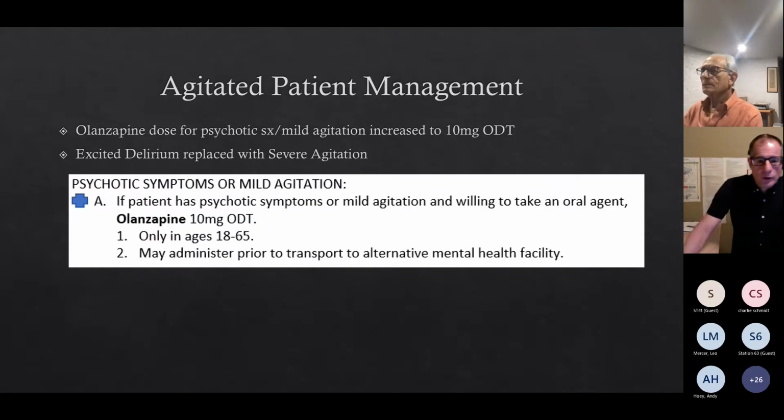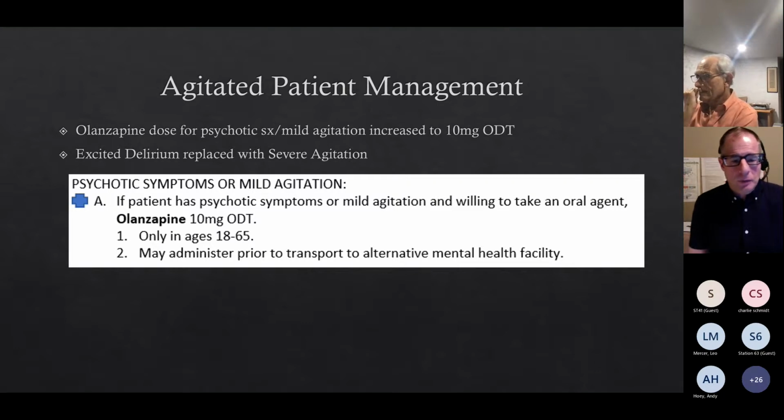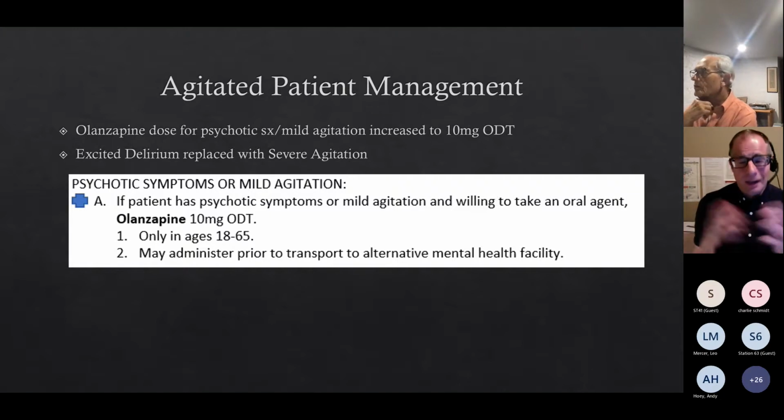Okay. With respect to agitated patient management, the olanzapine dose, as we mentioned before, is increased to 10 milligrams. Keep in mind, if there's a patient who has some psychotic symptoms but also has some depressants on board, whether that be alcohol or benzos, use a little bit of caution. You can get some sedation with 10 milligrams ODT, but in general, the goal here is to make your transport less eventful, and then the hospital course less eventful. Within 30 minutes of getting this, you can start to see patients that are having some hallucinations, psychosis, and paranoia start to tighten up, meaning get a little bit less psychotic.